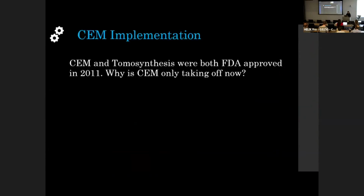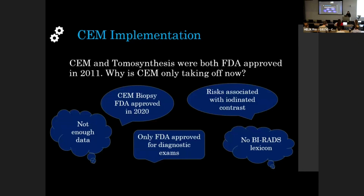So now let's talk about implementing CEM into clinical practice. CEM and tomosynthesis were both FDA approved in 2011. So why is CEM only taking off now, whereas everyone has tomosynthesis, right? So, not enough data. CEM biopsy only became FDA approved in 2020. So if you didn't have a way to sample findings from CEM, it's hard to take on CEM. It was only approved by the FDA for diagnostic exams, so that really limits the number of patients if you're not going to do it in a screening setting.